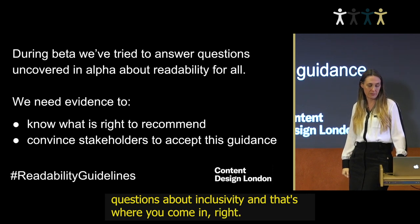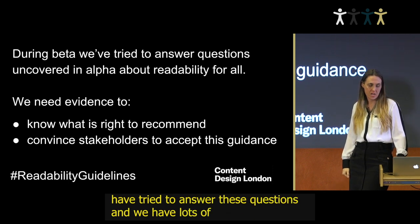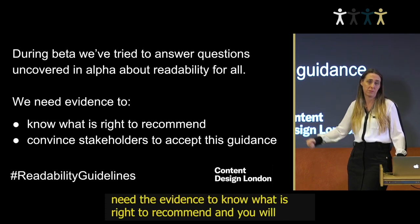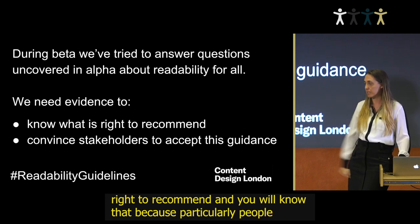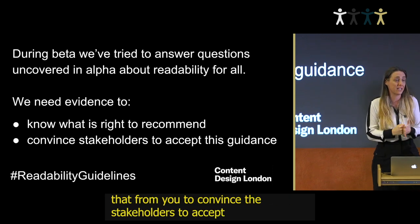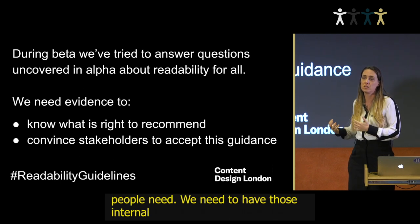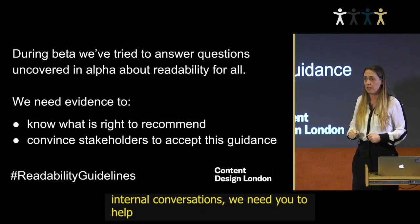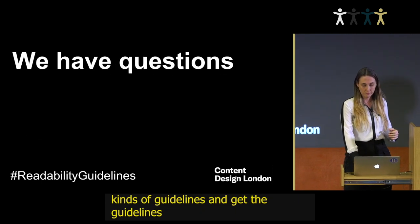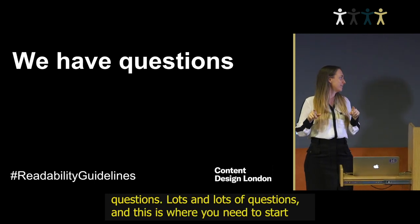Because we have tried to answer these questions, and we have lots of them, and we need the evidence to know what is right to recommend, and you will know that. Particularly people, experts in accessibility, we need that from you to convince the stakeholders to accept this guidance, because that's actually what we as content people need. We need to have those internal conversations, and we need you to help us get that evidence and get those guidelines sorted out. So, we have questions, lots and lots of questions, and this is where you need to start talking.